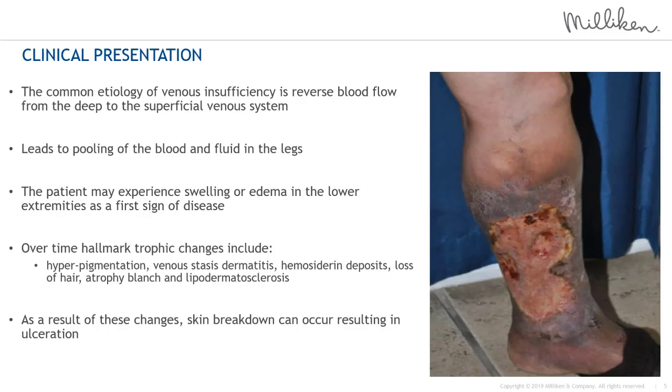So again, the common etiology of venous insufficiency is the reverse of the blood flow, or reflux of the blood flow from the superficial system. It typically should flow from the superficial system into the deep system, but we see a reverse in that. We'll see that the deep system of veins is actually refluxing or regurgitating into the superficial system, and that will lead to venous engorgement. This will also lead to pooling of the blood and fluid in the legs, which then is transitioned into this chronic edema and swelling, and that could most commonly be the first sign of venous insufficiency that we see in our patients. So really having an astute eye and looking for these markers of venous insufficiency is important when we're talking about prevention of venous leg ulcers.